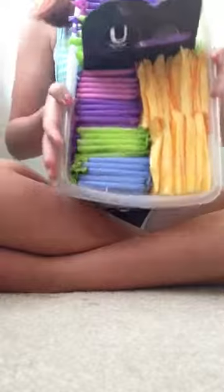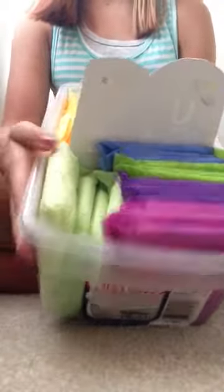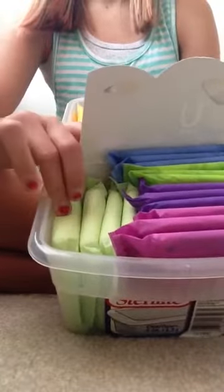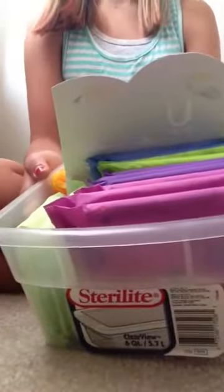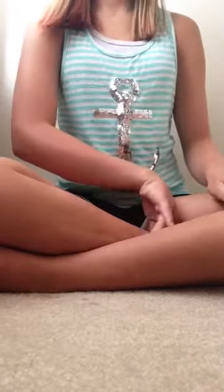But this is the U by Kotex, and I definitely like the colors. And for overnights, I've got the U by Kotex, and I like these. I also have the Maxi pad Always Infinity, which were my mom's that she gave me when I first started out. I never found a use for them, so they've been in here for about a year now, just sitting in there. But I will wear them on heavy days if needed, and if I'm going over to a friend's house.